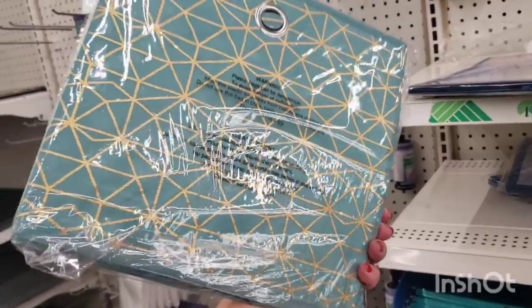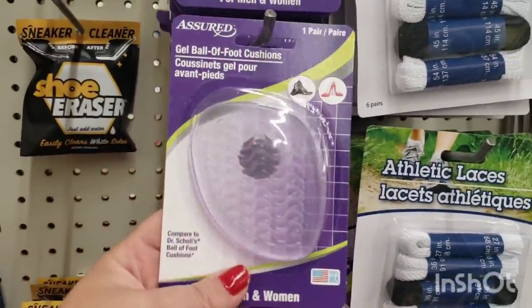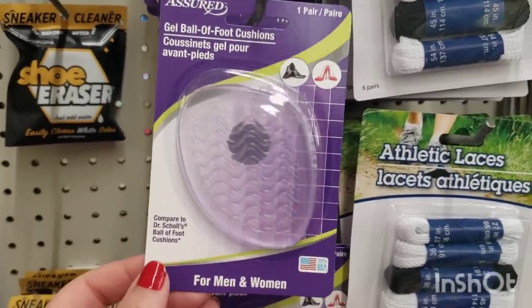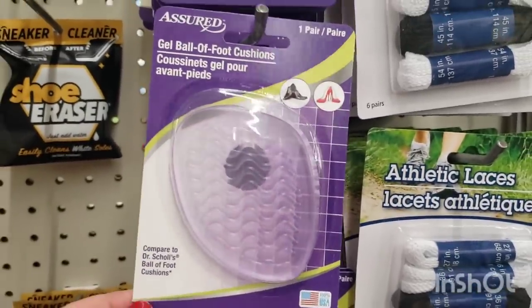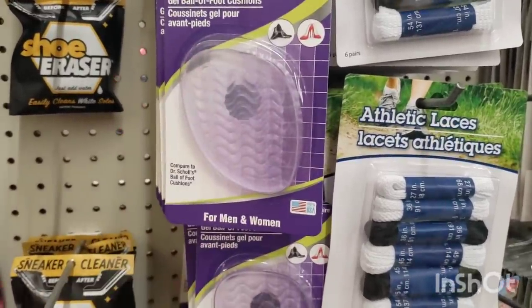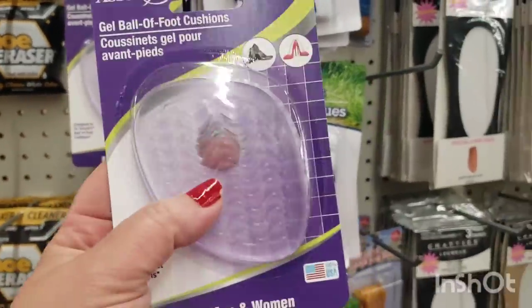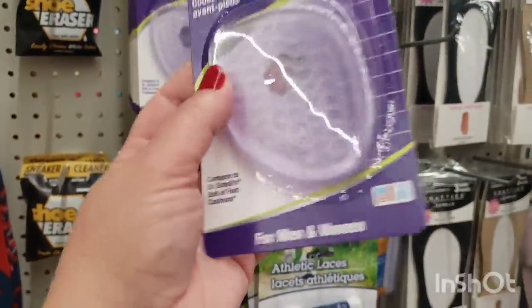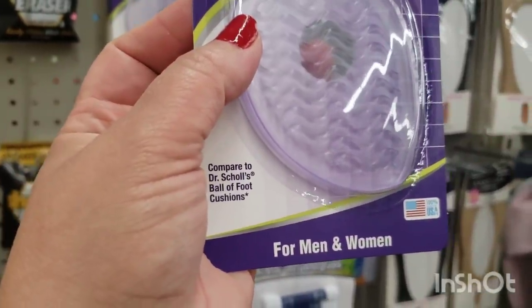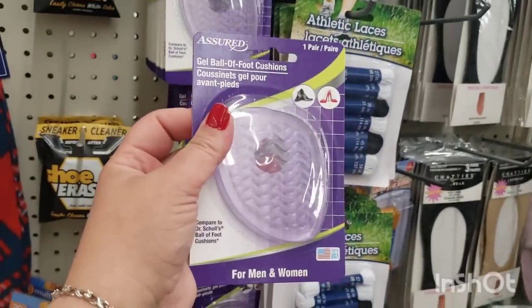Just $1. Found these when I was in Connecticut the other day, and I picked them up, and I actually have to say that these are incredible. A really great, great buy for $1. They also carry the ones for the back of your foot for your heel, and they don't have them here, but these are just amazing. Great product. Compared to the price of the Dr. Scholl's ones or any other brand name foot product, this is a steal.